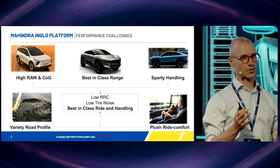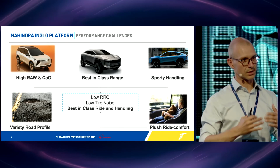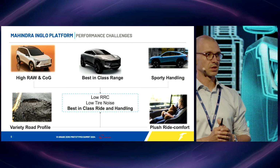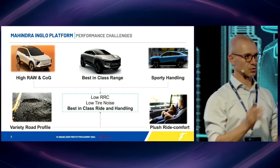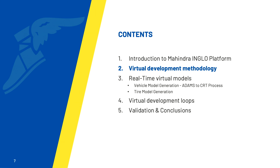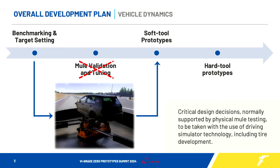So all these requirements, at complete vehicle level, need to be cascaded down to the component level. And of course, one of the most important components here is the tire. So this virtual tire development approach has been one of the key aspects of the complete vehicle development. So talking of this, when you say cascading targets from complete vehicle level to component level, normally we like to do this in the virtual environment.